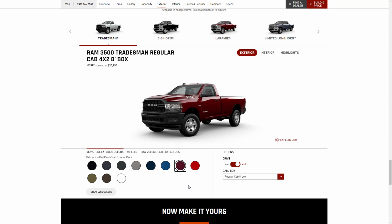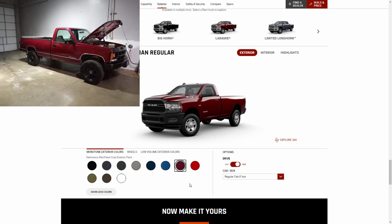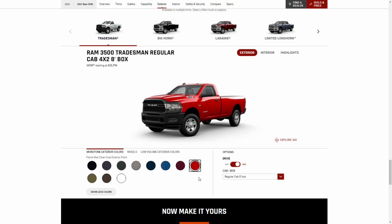That was the red for the limited that they showed us with the night package, and I actually like that color. Kind of reminds me of the paint color on my own personal truck. Flame Red clear coat. Well, they're all clear coats here. We've got the Olive Green. I don't know about that. Well, it's kind of interesting, actually. We've got the RV Walnut Brown, and then we've got a Bright White.